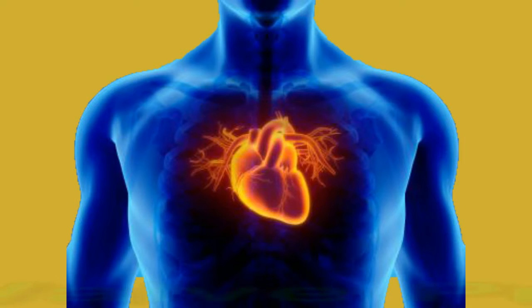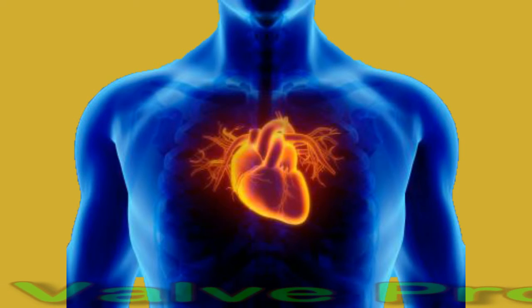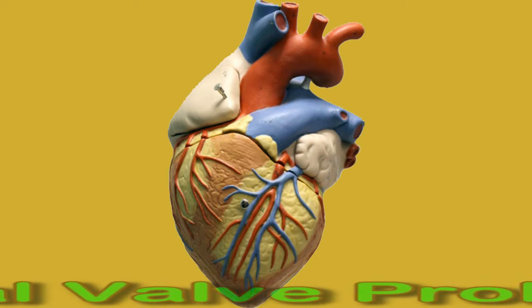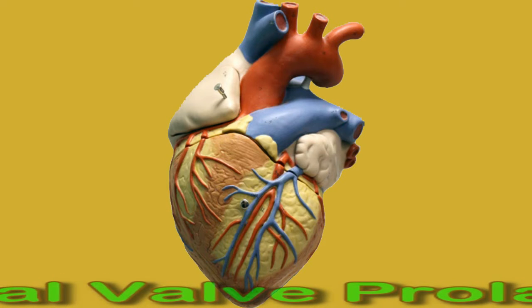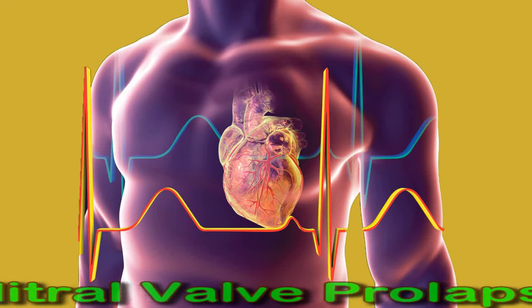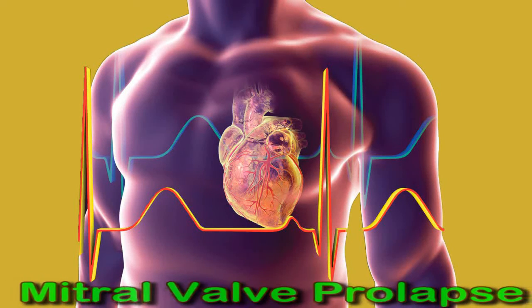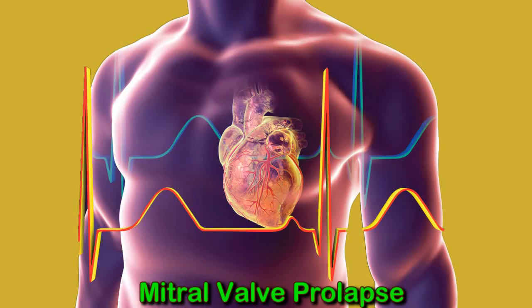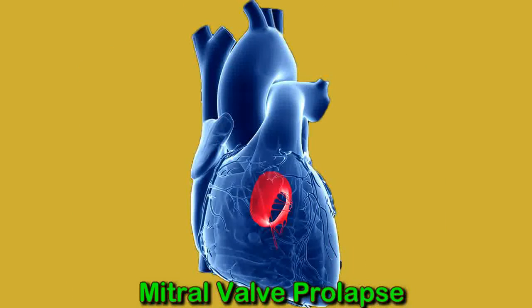Mitral valve prolapse causes and symptoms. Mitral valve prolapse is a structural change in the mitral valve of the heart. Rather than closing tightly, one or both flaps of the valve billow into the left atrium of the heart. People sometimes refer to this condition as Barlow's syndrome or floppy valve syndrome.